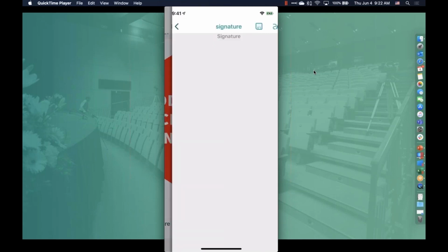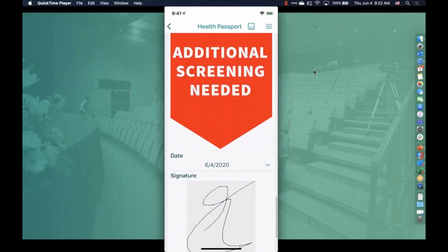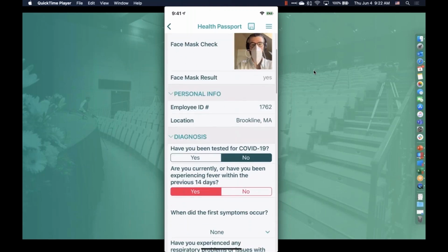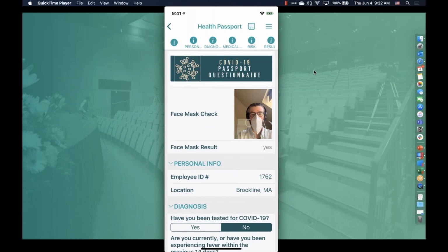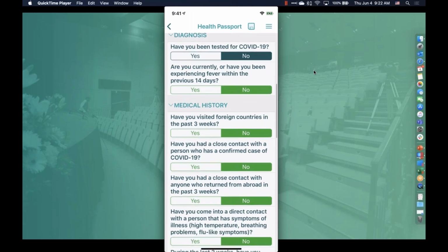So if I tap on that, I can add my signature confirming that these are the correct answers or the answers to the best of my knowledge. I can look it through, everything looks good, but I experienced some fever, so that's the reason we show that red screen, and I can just hit the save button in the right upper corner. I'll show you what happens if everything is answered without any risks or any concerns.